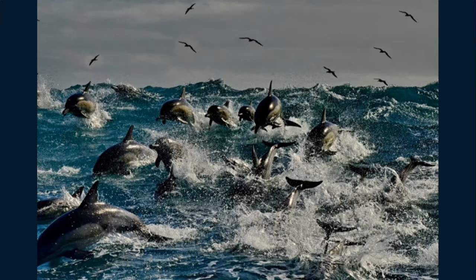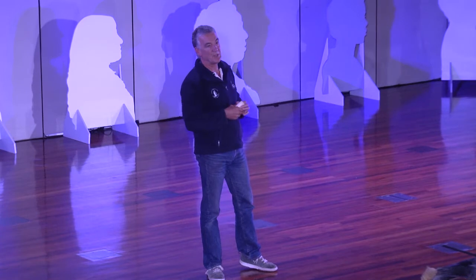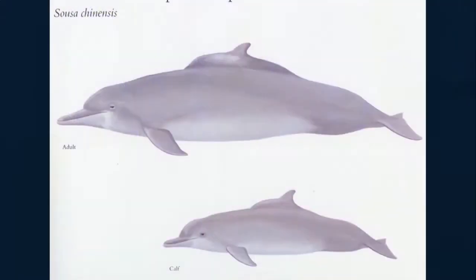This is when I took a BBC film crew out. They made an IMAX production on this. So you can imagine this wall of water with about 2,000 dolphins coming at you on a massive screen that was, I think, 40 meters long and 8 meters high.